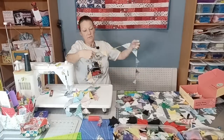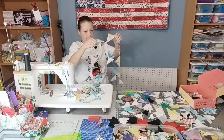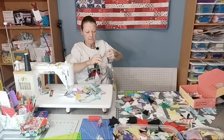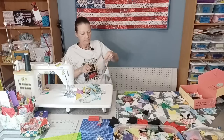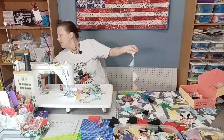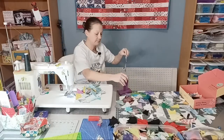Some of these were sewn together already. Where's the start to that? They got tangled. Dropping things.